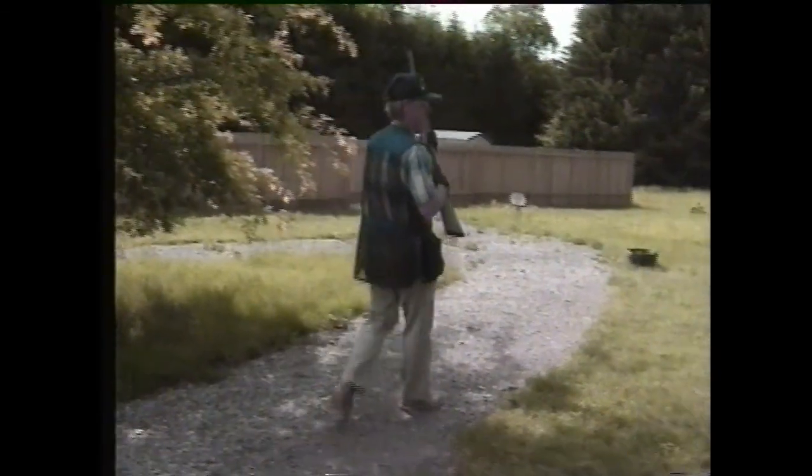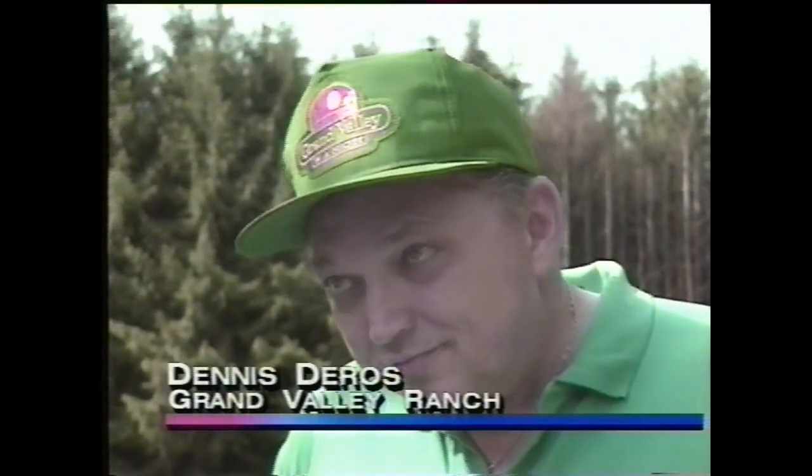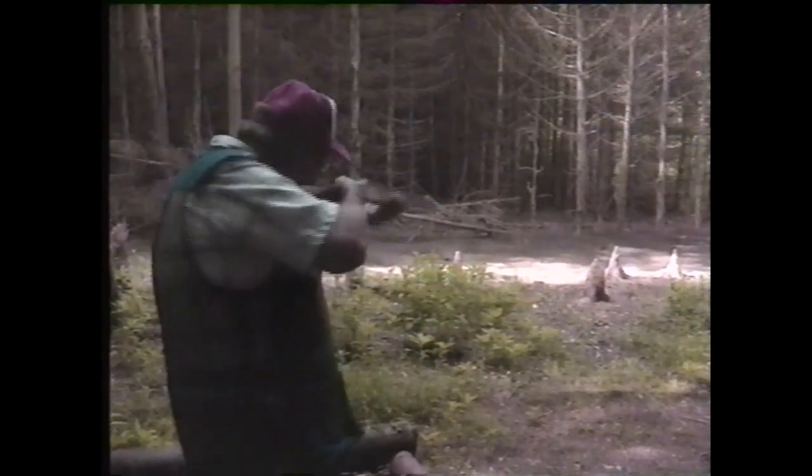Obviously, for hunters, it's a great way to sharpen their eye and test their reflexes. It would simulate any hunting conditions that might arise in upland bird or goose or duck hunting and even rabbit hunting. But you don't have to be a hunter to do that. No, you don't have to be a hunter. Absolutely. It's just a lot of people come out here for the shooting sport.